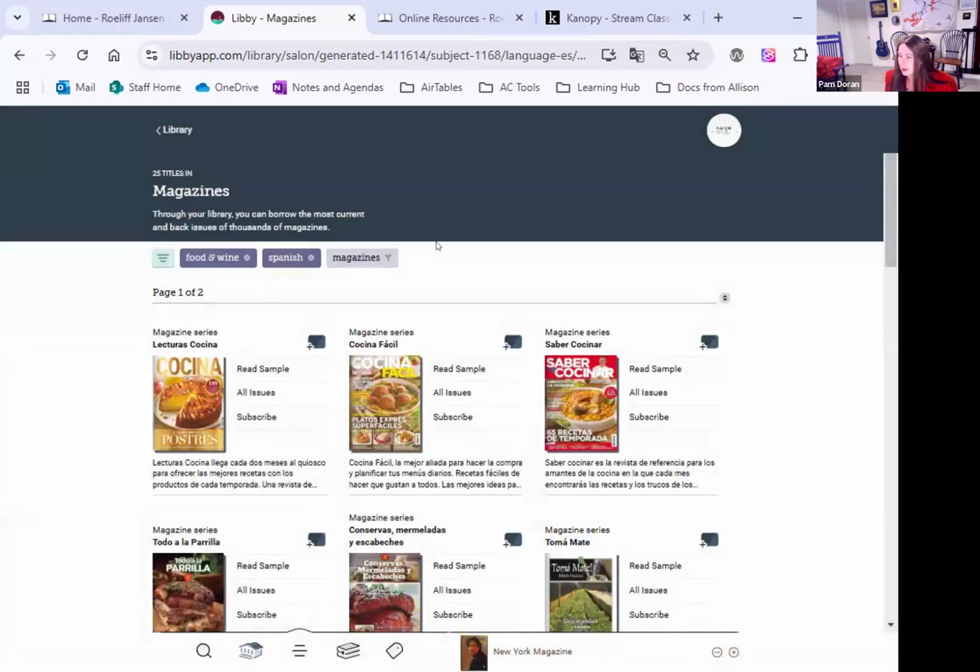Close that. So there's the magazines. Are there any questions about magazines before I go on to the mobile device?